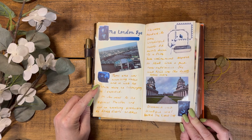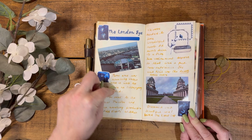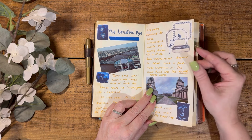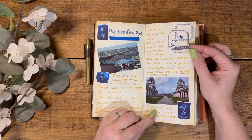So we enjoyed that. And we also went to the National Theatre and saw an amazing production of Roald Dahl's The Witches, which was wonderful. We were so spoiled. We had some really cool meals. We went to a dim sum restaurant, which I'd never been to before. So that was another new experience.